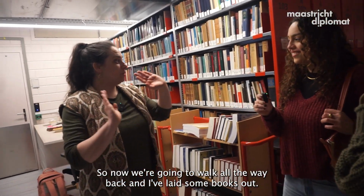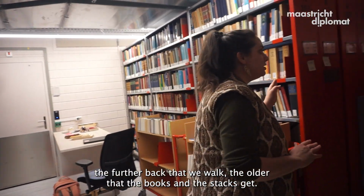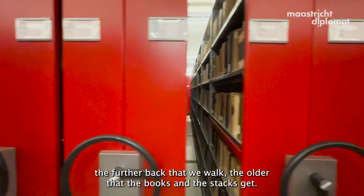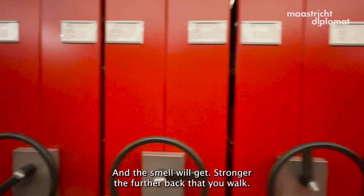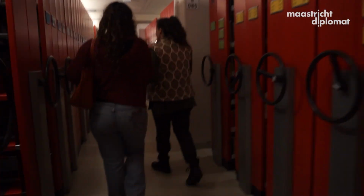So now we're going to walk all the way back, and I've laid some books out. The further back that we walk, the older that the books and the stacks get. So that's just something to enjoy, and the smell will get stronger the further back that you walk.